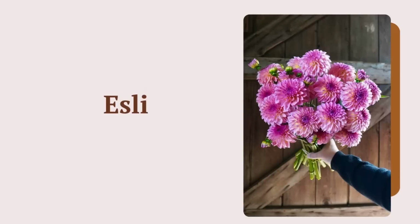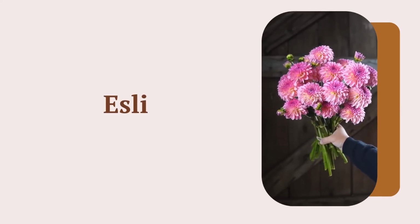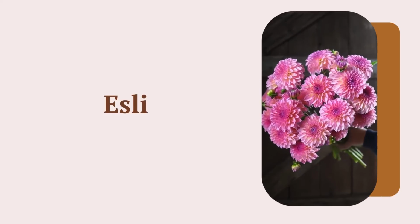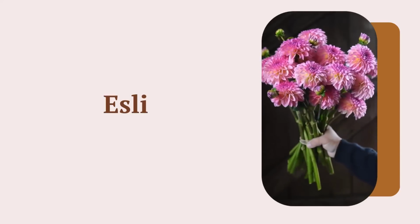Esley. A charming pop of pink, this dahlia blooms abundantly all summer long. Reminiscent of Lark's Ebb, Esley has beautiful pink petals mixed with bright yellow undertones that collect at the flower center. I will say, its shorter stature makes this variety easy to manage in the garden.